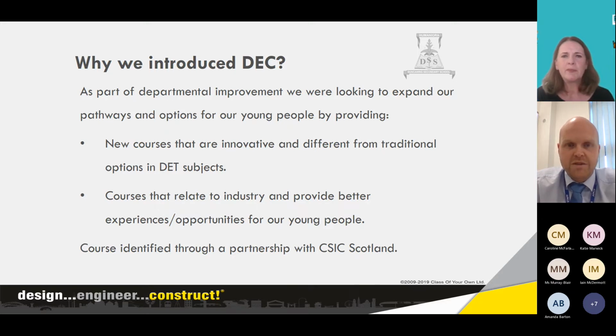We were looking at ways we could expand pathways and options for our young people, looking for something that was a new course, an innovative course, and something that differed from traditional approaches to subjects in design, engineering, technology and technical subjects. With that, we were also finding a course that better related to industry and gave our young people better opportunities and experiences to work with industry. So not only to have us deliver a course, but actually work alongside industry partners to learn about a course and get involved in that, possibly through work experiences, different opportunities where they could enhance their knowledge.